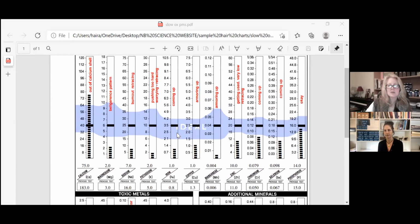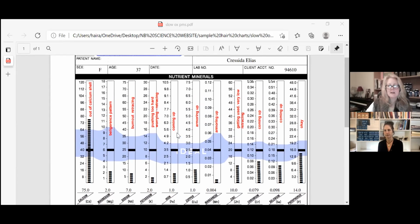So we go back up here, and that is a pretty low zinc. And this particular client, she does have chronic infections, and she is presenting symptoms of fatigue. We can see that with those macro minerals being quite low. The magnesium, sodium in particular represents the adrenal strength, and so does the potassium.